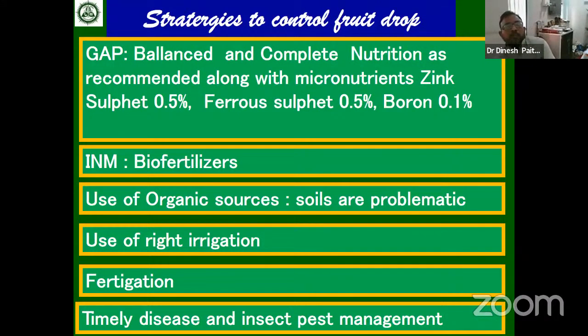Right irrigation means we recommend irrigation at the right time and in the right quantity. Pouring too much water at a time, versus less quantity with more frequency: again, this is important. Less quantity with more frequency leads to better health of the plant compared to pouring water indiscriminately in the orchard.